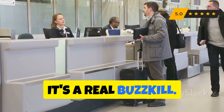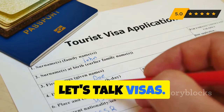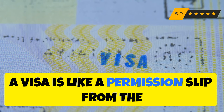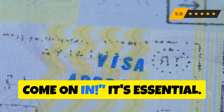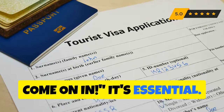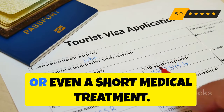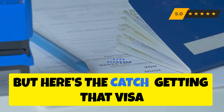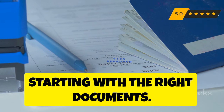It's a real buzzkill. First things first, let's talk visas. This is your golden ticket to enter the USA. A visa is like a permission slip from the US government saying, yeah, you're cool, come on in. It's essential. The B2 tourist visa is what you need for vacation, visiting family, or even a short medical treatment. It's versatile. But here's the catch. Getting that visa means showing you've got your ducks in a row, starting with the right documents.